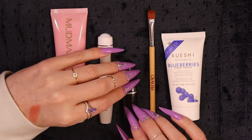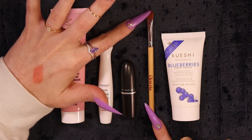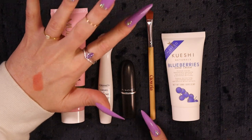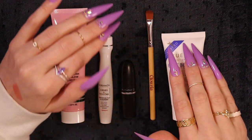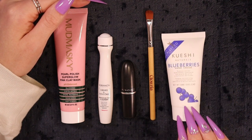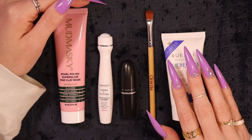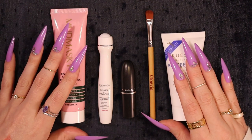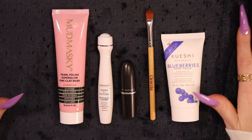I must have at least 5 or 6 now. It's nice. My little Glowria eyeshadow brush will just get popped into rotation. And then this hand cream will just also get popped into it. I just have one or two on my desk at all times. So it will get used at one point.